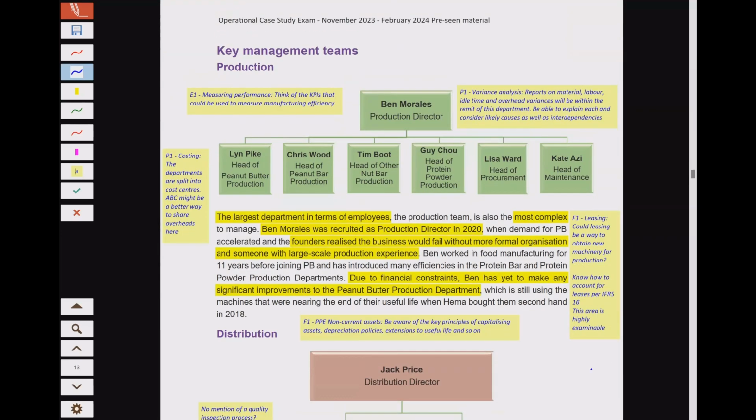So now we're on page 13, key management teams. You'd be forgiven for thinking, when you saw the pictures of the directors, that there's only three of them. But in fact, like it says at the beginning, they've had to recruit like-minded, energetic, enthusiastic directors and become more of a formal company. So there's a distribution director, a production director, finance, as well as the main ones.